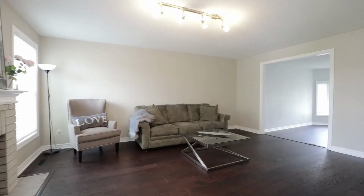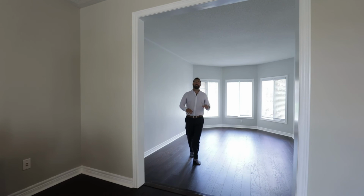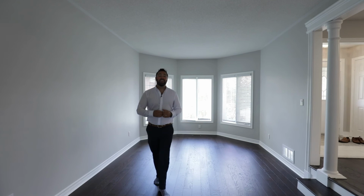Or if you got the really big family like I do, you're gonna love this bonus sunken family room down here. 9-foot ceilings, tons of natural light, also makes a great space for the kids and all the toys that come along with them. In addition to that, we got a formal dining room just across the hall. This is a phenomenal floor plan.